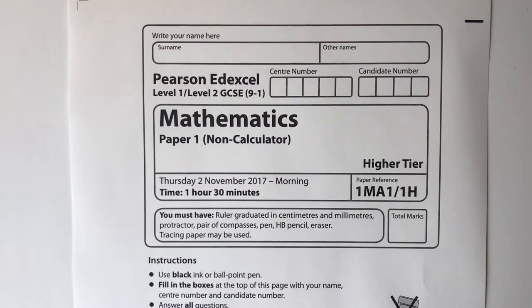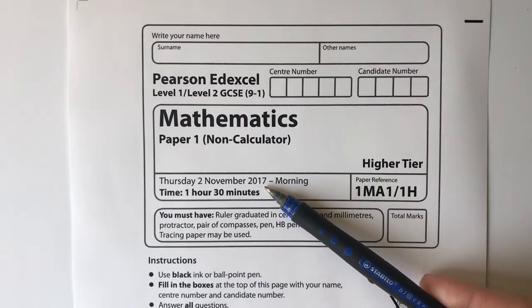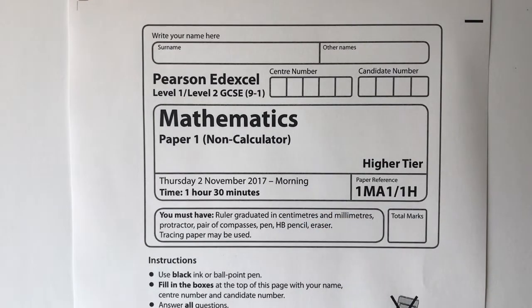Hi, this is video 3 where we're looking at the playlist on the Edexcel November 2017 higher tier paper. And in the previous video we completed through to question number 17, so we're going to start this video from question number 18 onwards. Please do stop the video, have a go at each of the questions and then compare your solution.